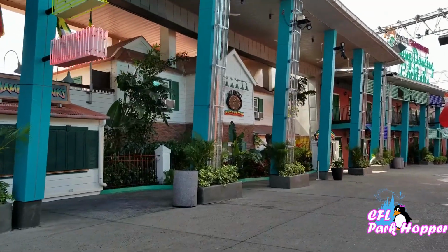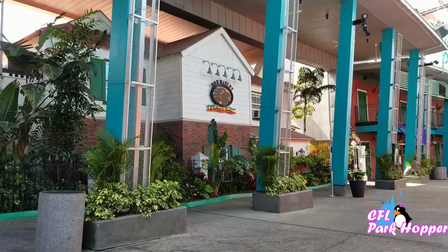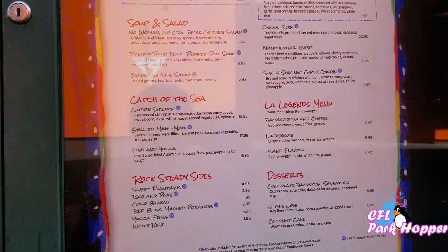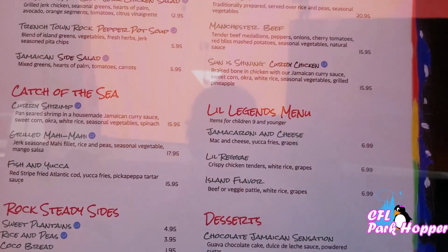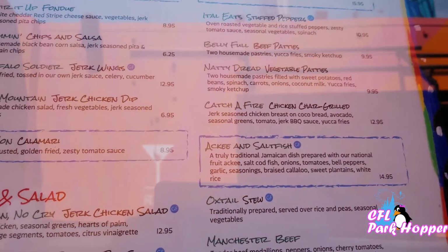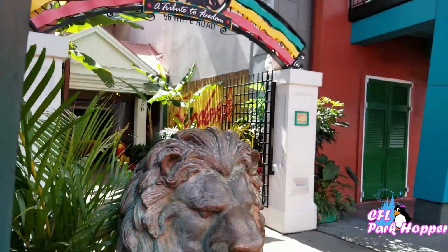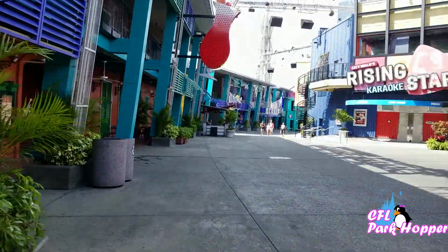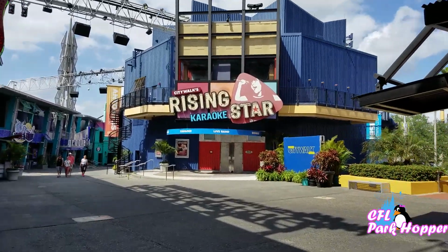They have Bob Marley's restaurant and they have a lot of Jamaican fare here. I'll come up and show you the menu. Okay, so here's some of the menu at Bob Marley's. Grilled mahi, macaroni and cheese, oxtail stew, Manchester beef, all kinds of good stuff, the beef patties. So if you're into Jamaican fare, island fare, this would be a good restaurant. This is dinner only here at Bob Marley's. They open at 4 p.m. They have a karaoke club in the evening. That might be kind of fun.